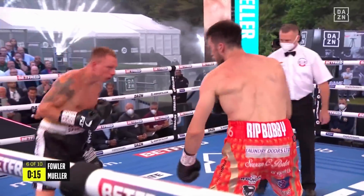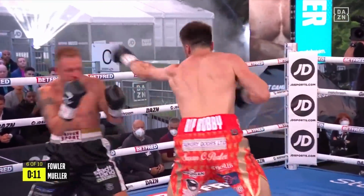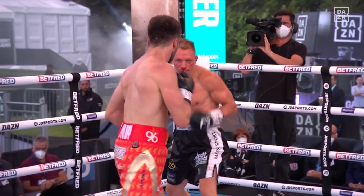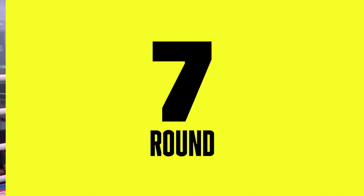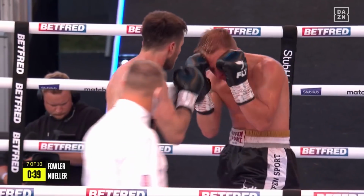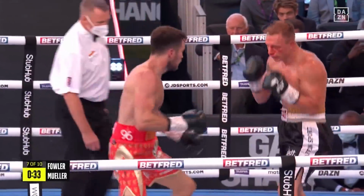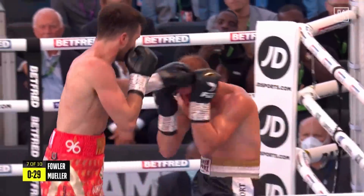Fowler just levers himself a little bit of space with the forearm. Jabs and thumps a 1-2 down the middle. Blood pouring from the nose of Muller, visibly reddened and busted up now. I have to say, Rico Muller, that's good work. Hasn't wilted, but Fowler starting to put the hands together.